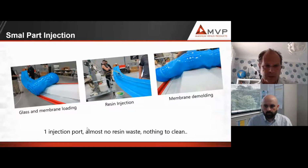It's, I think, a 7-meter long membrane with a single injection port. So we load the glass, we load the membrane, we pull the vacuum into the groove to tighten the membrane, and the vacuum helps the resin flow. And when we demold, again, on the right pictures, there is no visible resin channel, no resin waste. Everything is clean. No need to clean the mold, no need to clean the membrane, no need to change the pipe.